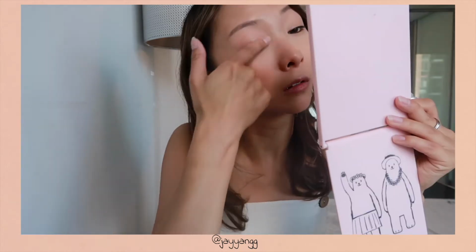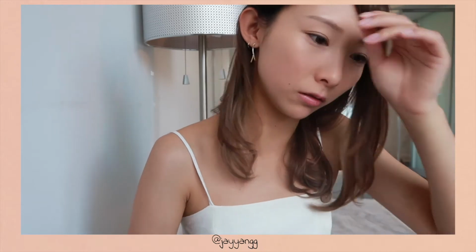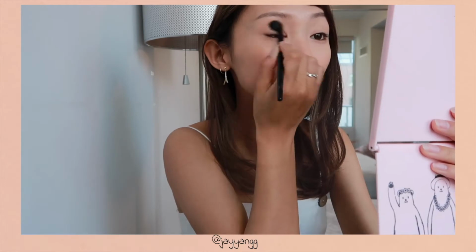Prime the eye, so here I'm doing the Smashbox 24-hour Photofinish Shadow Primer. Now that I've done priming my eyes, I'm actually going to start my eyeshadow, and I kind of want to do a warm brown look. First, I'm going to take this Clio brush, and I'm just going to apply an eyeshadow all over the crease. This kind of light brown shade, I got this from Etude House. It's just a nice crease shade.